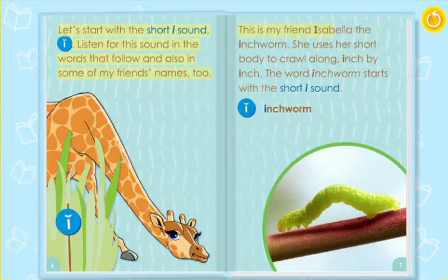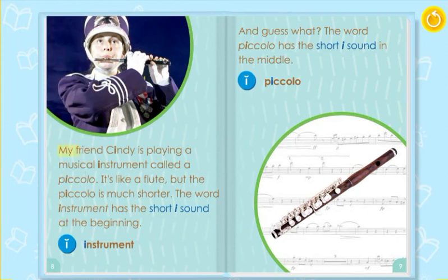This is my friend Isabella the inchworm. She uses her short body to crawl along inch by inch. The word inchworm starts with the short I sound. I. Inchworm. My friend Cindy is playing a musical instrument called a piccolo. It's like a flute, but the piccolo is much shorter. The word instrument has the short I sound at the beginning. I. Instrument. And guess what? The word piccolo has the short I sound in the middle. I. Piccolo.